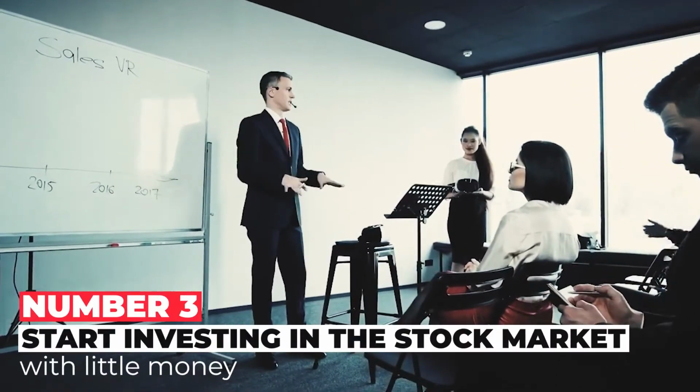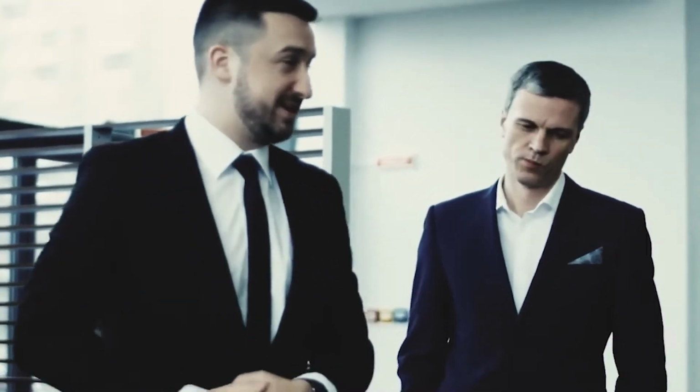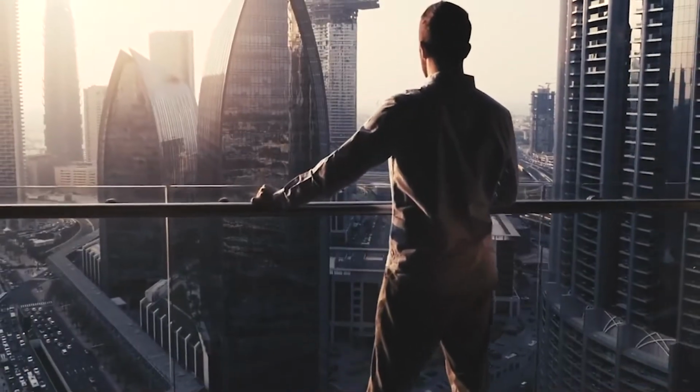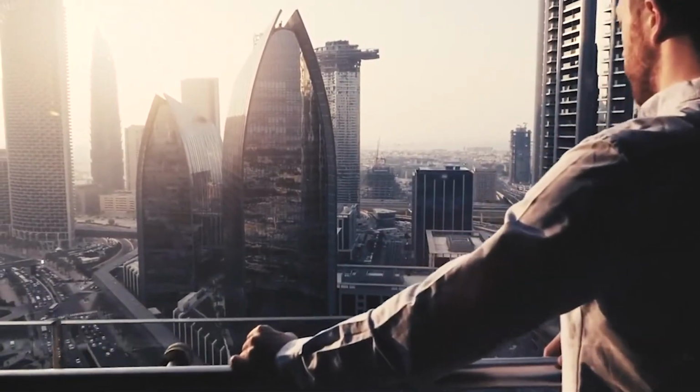Number 3, start investing in the stock market with little money. When it comes to investing in the stock market, cost is often the barrier to entry. It takes money to make money, right? Not anymore. The internet has made it easy for consumers to get started with very little upfront money. That means you can put a few dollars in to familiarize yourself with investing before making a bigger commitment. It's a great way to learn about investing while putting very little money at risk.